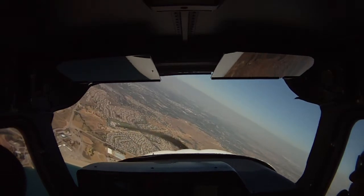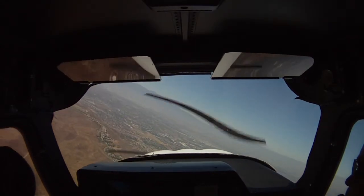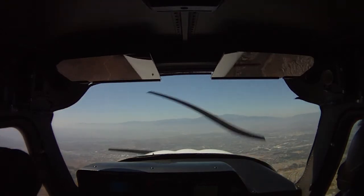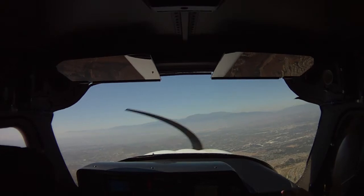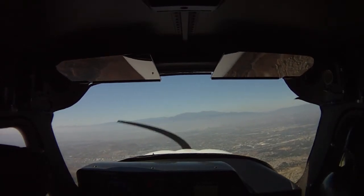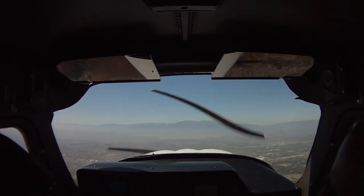Letting the nose drop quite a bit there, so roll out of the turn a little bit, bring the nose back up. Okay, level the wings again. And lost a little bit of altitude on that one, so you just have to kind of gauge that a little closer. Yeah, just try to keep it a little more. Go ahead and try one more to your left.